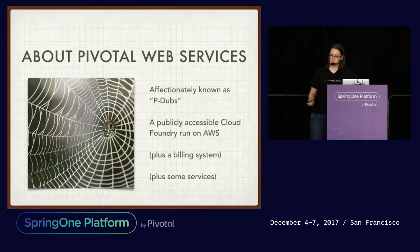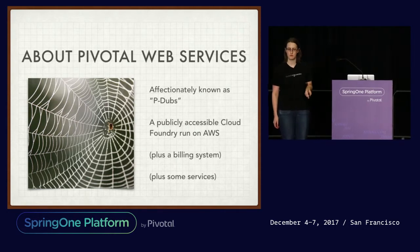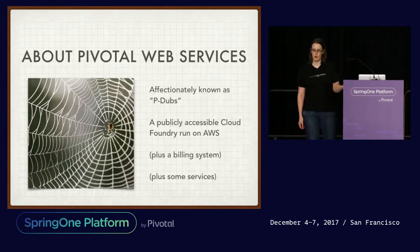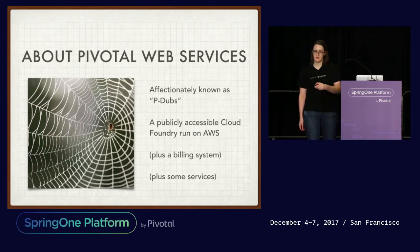Pivotal Web Services, you probably know what it is, but just in case, a little refresher. Inside the office, we affectionately refer to it as PDubs, because I am not going to be able to remember to say all the syllables in Pivotal Web Services all the time. It's a publicly accessible Cloud Foundry, so anybody can go to run.pivotal.io and sign up with a phone number. Actually, you don't even need a credit card, and then within 15 or 20 minutes be pushing an app. It also contains a billing system and services.